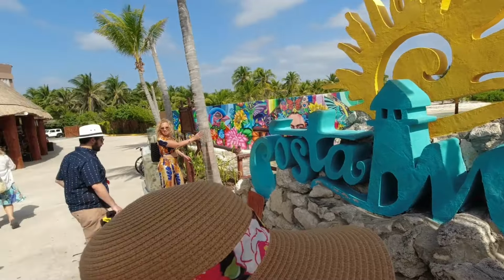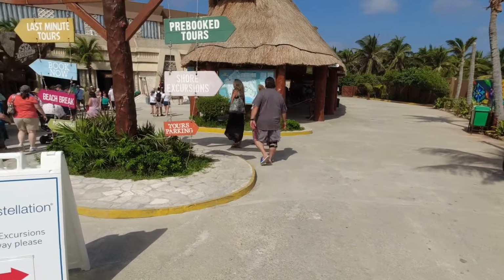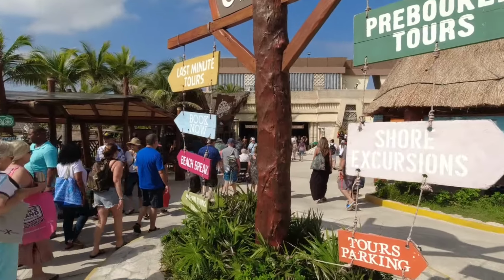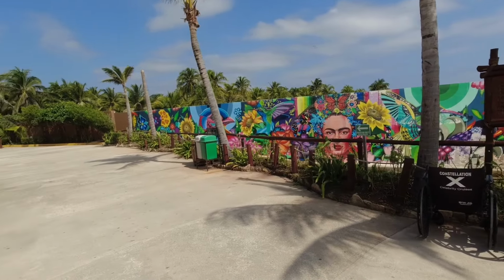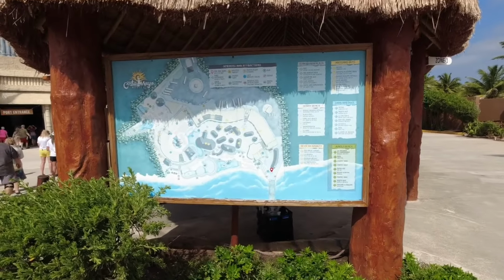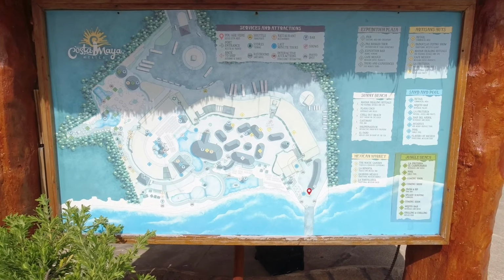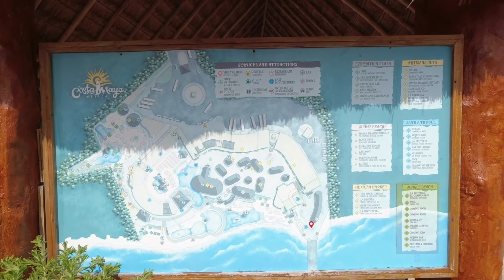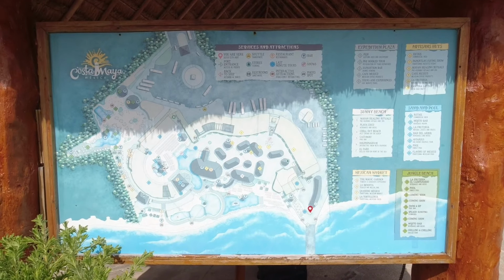Take the pictures. That's the whole group. Here's the map to the location. You're wondering where everything is. You might need to pause the video to check this out. You know, find out where you're at. The red spot is where you start from.